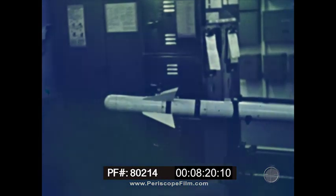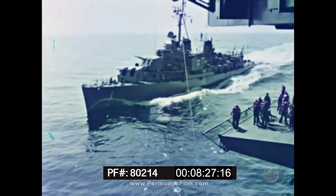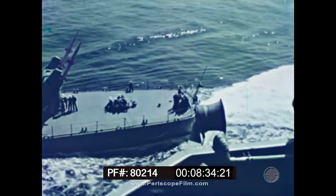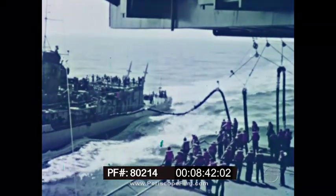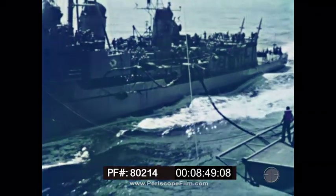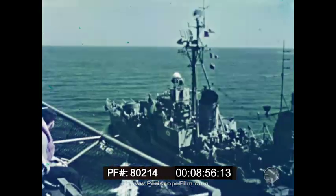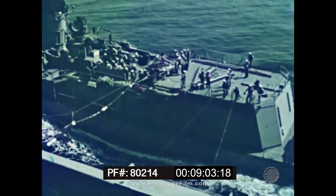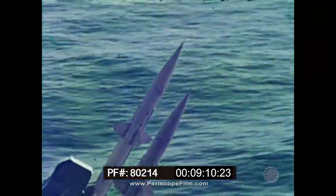Regulus, surface-to-surface guided missile, and a Sidewinder air-to-air missile. One of the most intricate seagoing operations is started as the destroyer Guyot eases alongside to refuel. The hoses connecting her to the Forrestal deliver fuel at the rate of 2,000 gallons a minute. For defense against air attack, the Guyot is armed with Terrier Missiles, which have proved their efficiency against high-speed target planes.